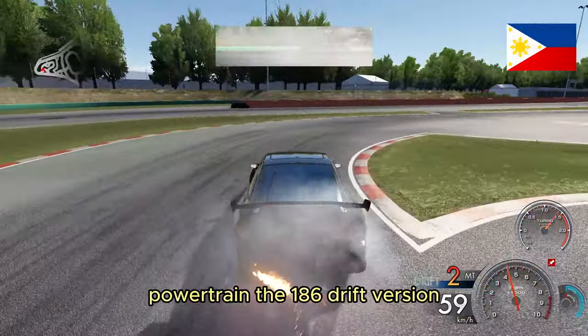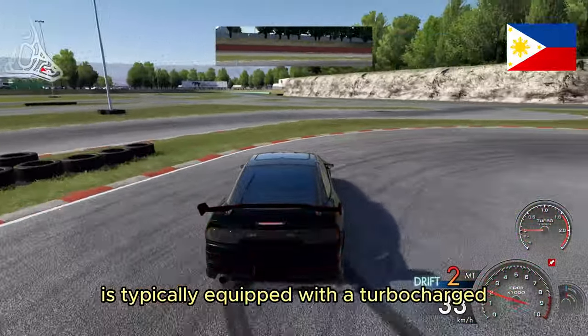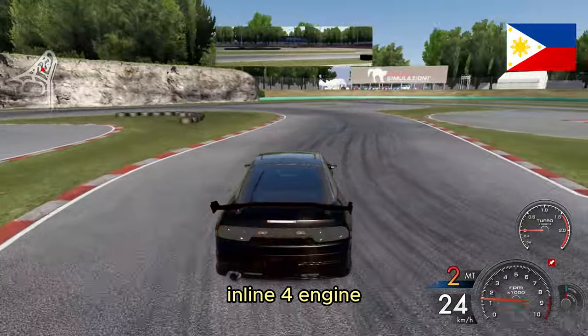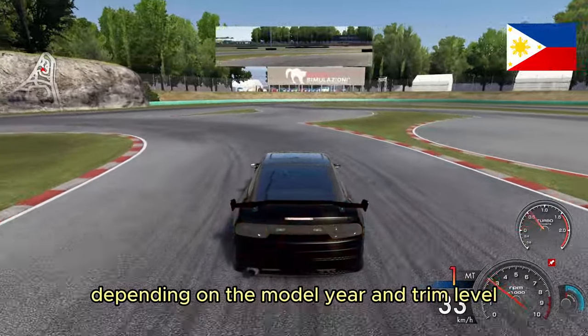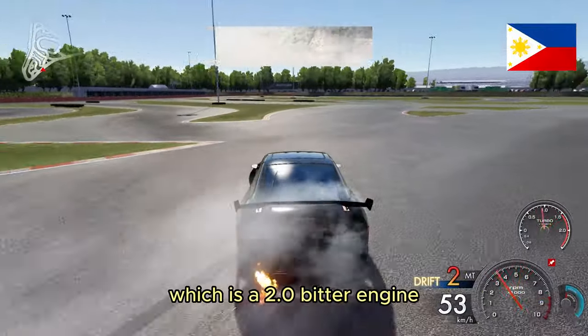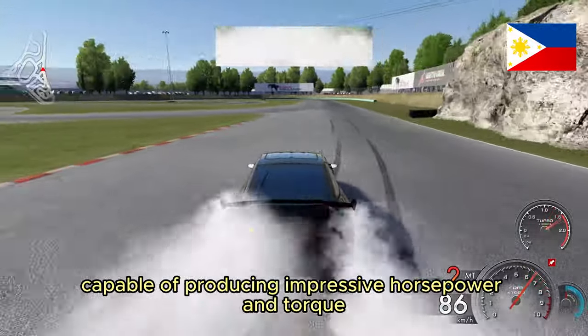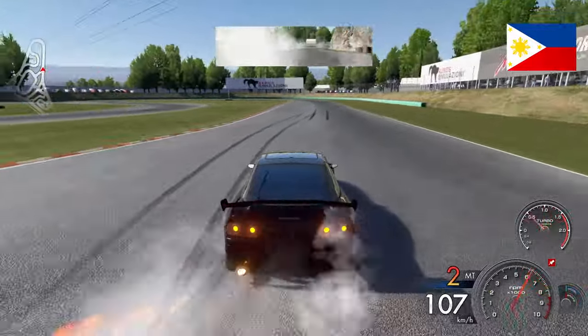Powertrain. The 180SX drift version is typically equipped with a turbocharged inline-four engine. Depending on the model year and trim level, it can be powered by the SR20DET engine, which is a 2.0-liter engine capable of producing impressive horsepower and torque figures.